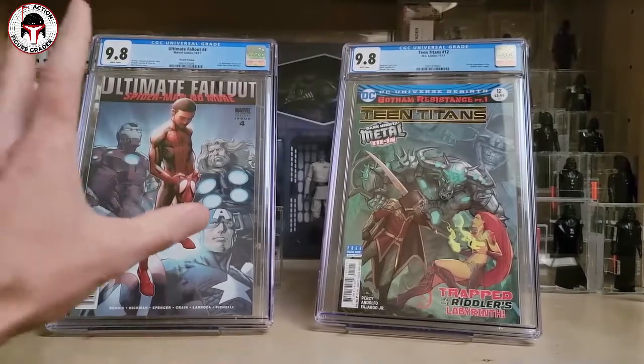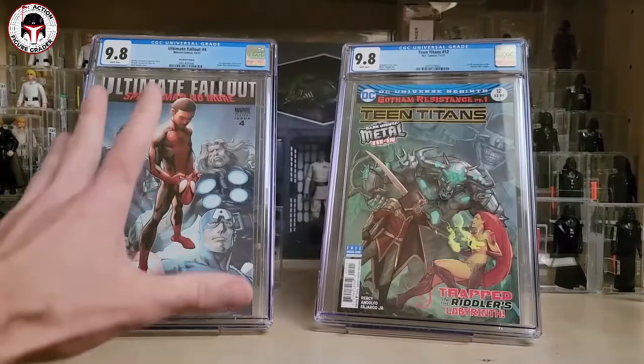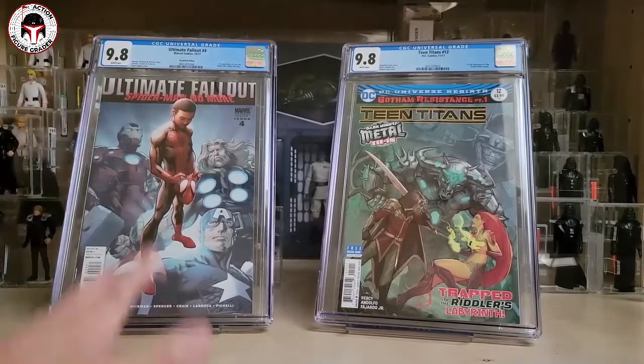I also have the other cover, the Pacelli, I can't pronounce the name, second print. I've got that one at CGC right now, being pressed and cleaned and graded. I think it's only going to get a 9.6, but we'll see.